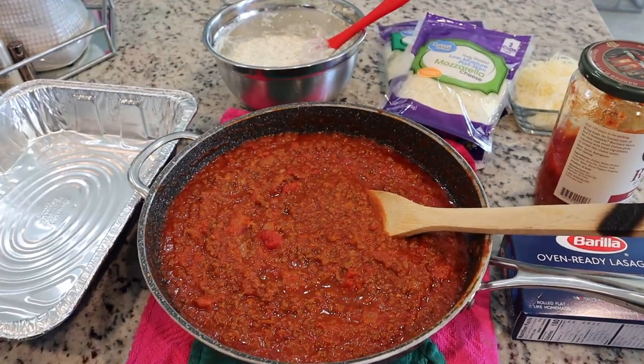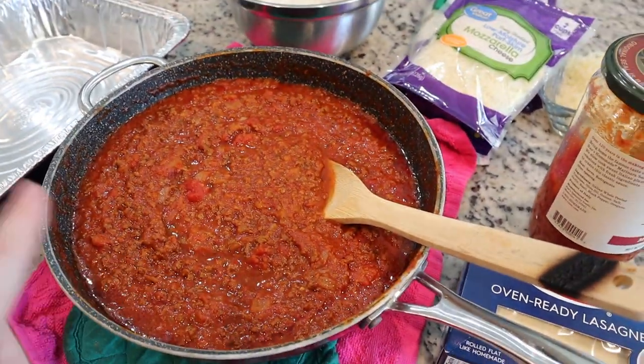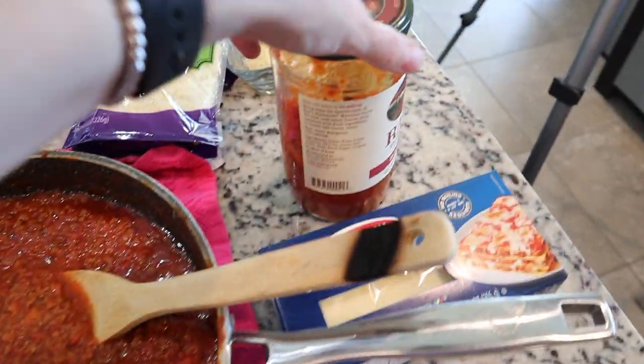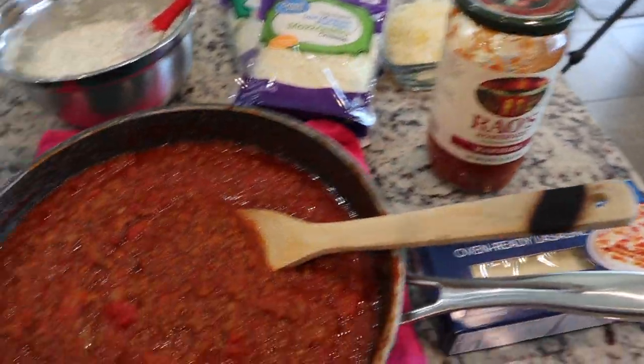Okay, so I just finished up the meat. I did not show you guys all of that. All I did was brown the meat with the onions and the garlic, and then I added my favorite, Rao's homemade sauce. I did about 1.5 jars.